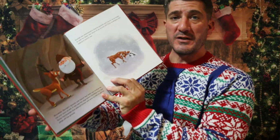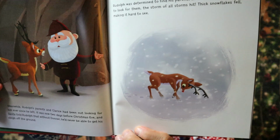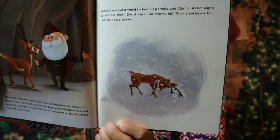Oh no, the blizzard of '77. Look at Santa, he's concerned. I need to have Donner here. We'll never get the Christmas sleigh off the ground. And then the storm of all storms hits. Rudolph can't even see in front of him with all the snow that is falling.